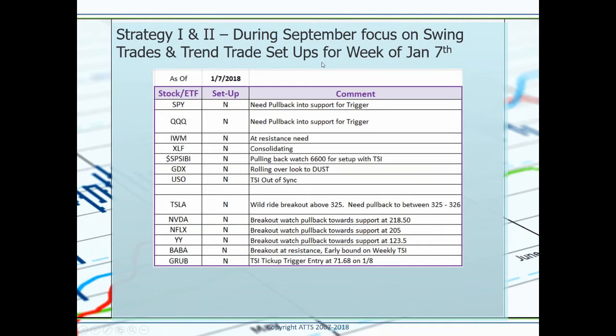But in this, for premium members, the interpretation of how you read this is posted with the On the Radar video on either Sunday or Monday. This week it's going to be Monday, and it basically says specifically what needs to happen before I would be interested in getting into the SPY or the S&P. Okay, need a pullback into support for a trigger. Same thing for the NASDAQ, the QQQs. IWM is at resistance. What do I need on that one? I need a little bit of a pullback.